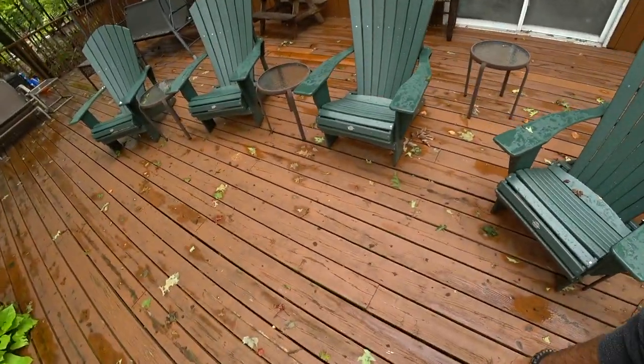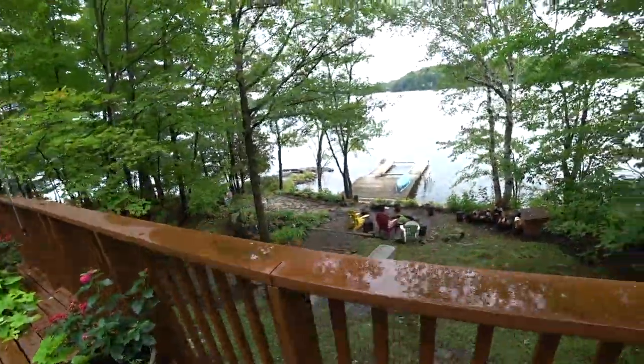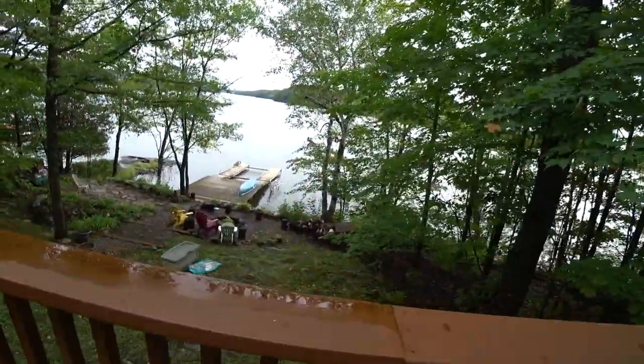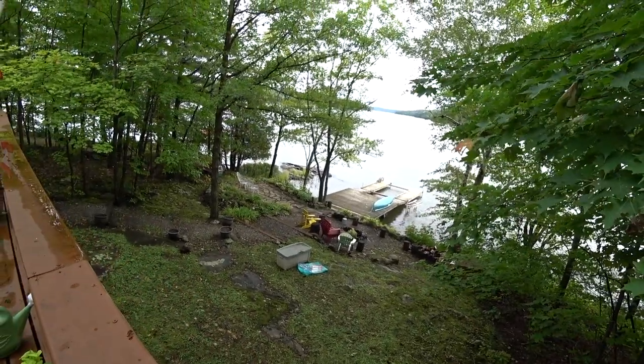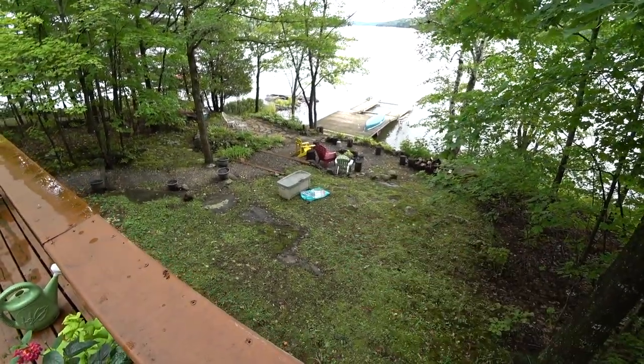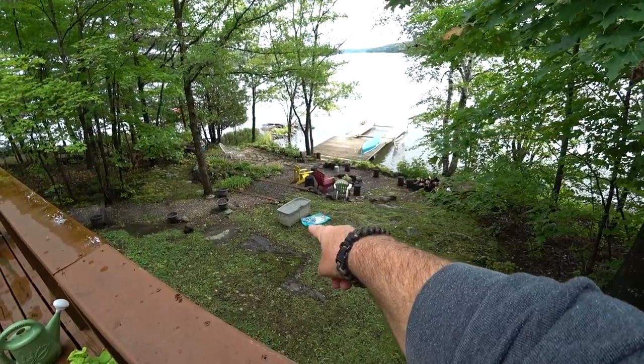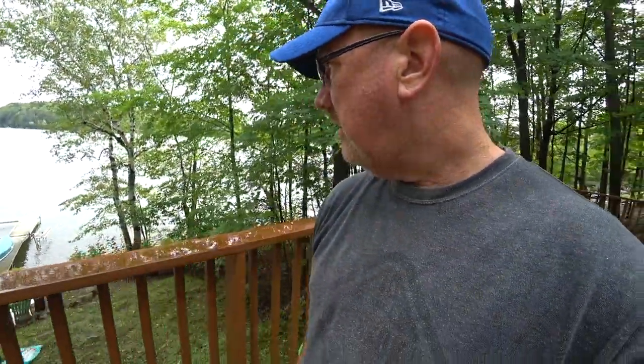Made it back to the cottage. Everything is cool. Look at those beautiful Muskoka chairs. All wet, you can't sit on them. But yeah, that's the view today. Little cloudy, but still gorgeous. I'm gonna pick that up. That must have blown over there. I don't know what happened. Oh, that was on the dock, and we brought that up. Starting to put certain things away that we're not using anymore for the winter. And I guess some people brought some stuff up. All the chairs are stacked, ready to go.